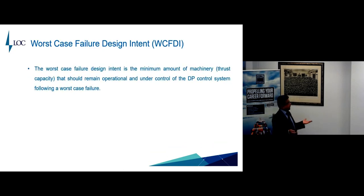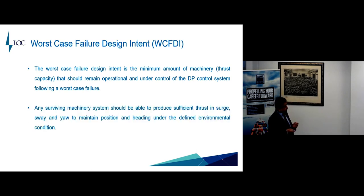I talk about the worst case failure design then. The worst case failure design intent can be defined in different ways. One is the maximum component or system that will be lost as a single failure, or the minimum equipment remaining or surviving after a single failure. That is called worst case failure design intent. And then the surviving machinery should be able to provide thrust in sway, yaw, and surge in order to maintain position. So that's the minimum requirement.